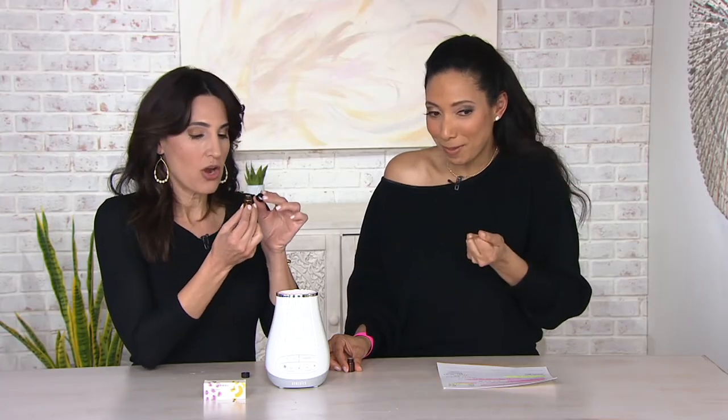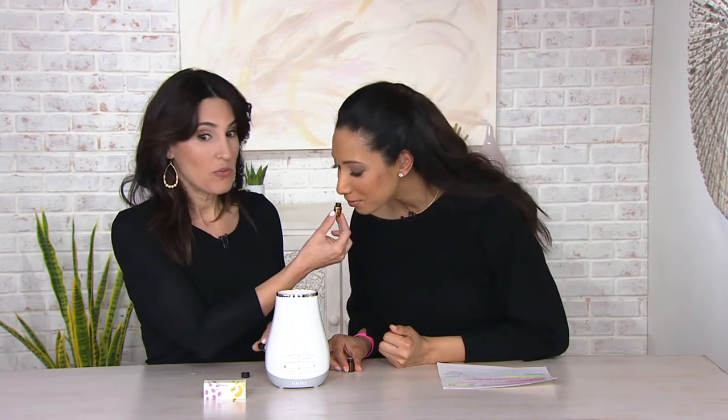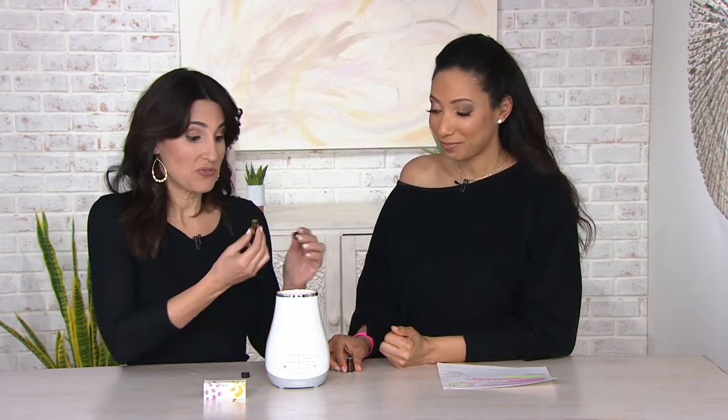And you may have read about the relaxing qualities of lavender. That's what they recommend. Maybe do a little spritz on your pillow. Lavender really does just help you to calm. And then what's the other essential oil? So this is orange. That's like a freshly cut orange. Love that.